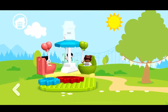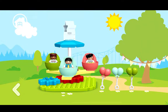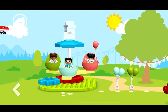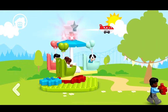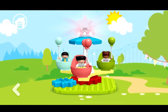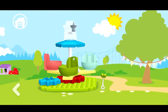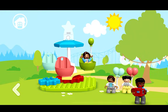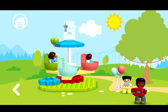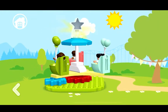Let's see what we need to do on this Lego level. I see. We need to give balloons the same color as the swing cabin. Let's do it. Pink cabin, pink balloon. Blue cabin, blue balloons. Green cabin, green balloons. Super! And one more time, maybe? It's a funny train, okay. The green cabin, the green balloons. Sit, please. Pink cabin, pink balloons. And blue cabin, blue balloons. Super!